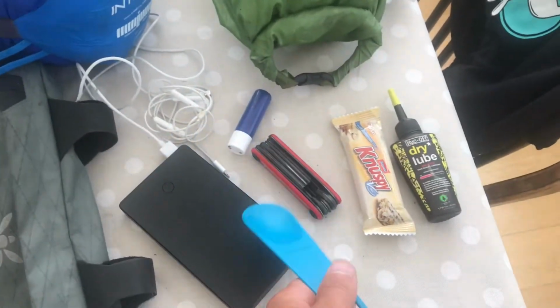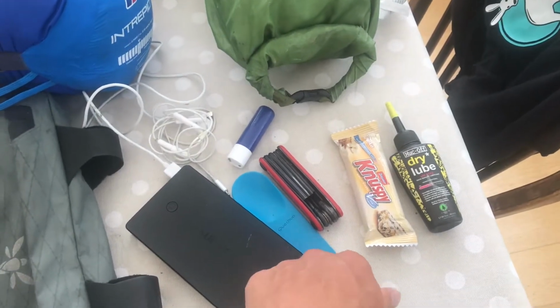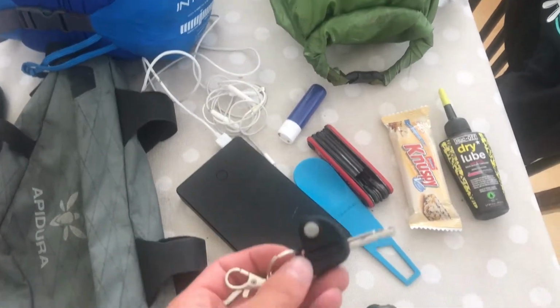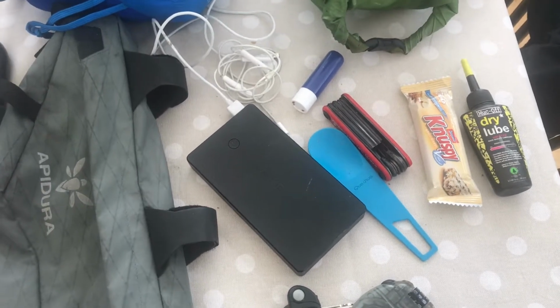Also a spoon here, just because it was handy to be able to have access to that. I would open a lot of tins of sweet corn or yogurts and things, and just having a spoon at the front instead of having to go rooting through the panniers to find a spoon was really handy. And lastly, I kept the bike key in the front there, just so I could access that quickly.